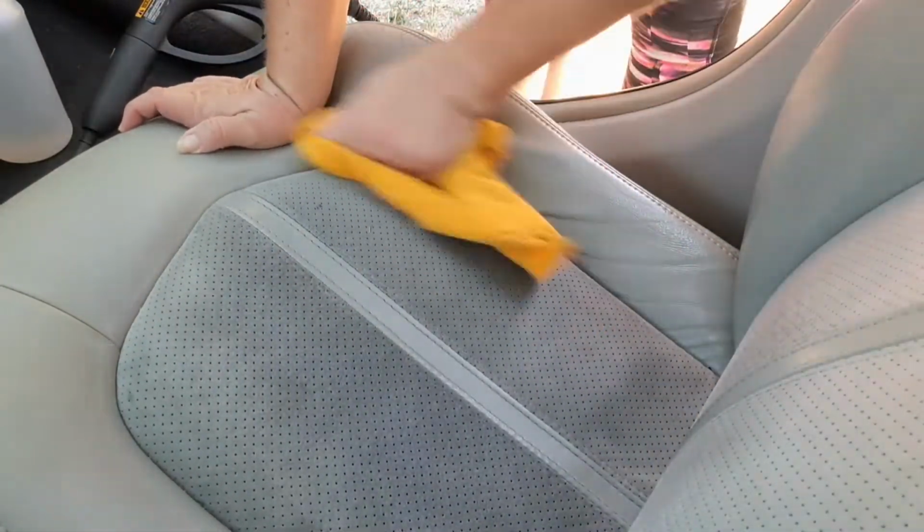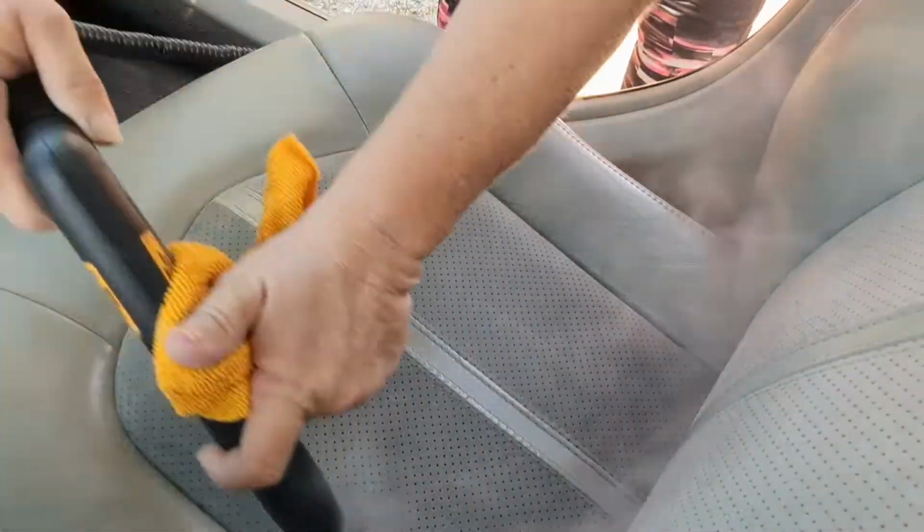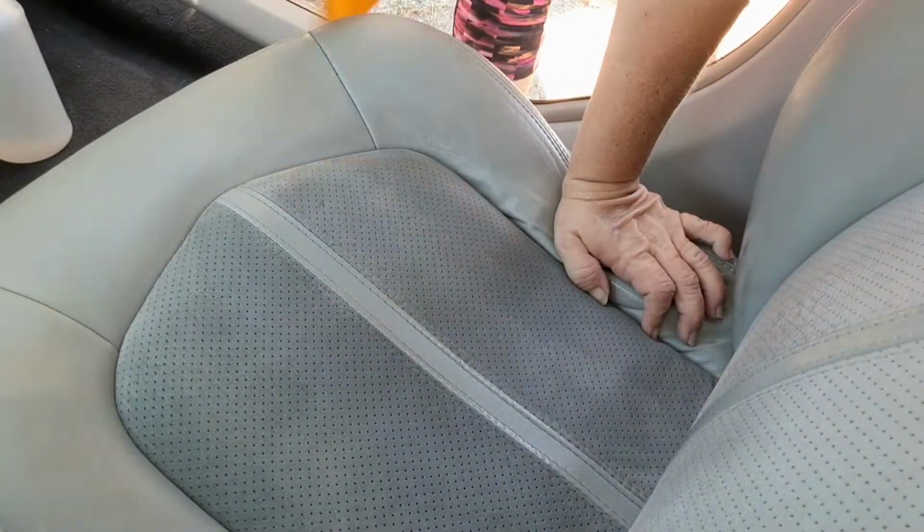I used my OxyClean with 2 drops of Dawn dish soap in a 32-ounce bottle, and then I used the steamer. Then I came back later and used the extractor. I was able to get about 99% of the stains out.